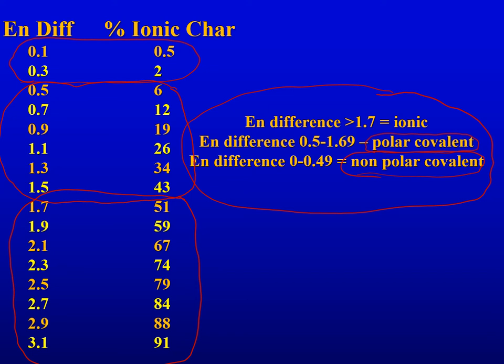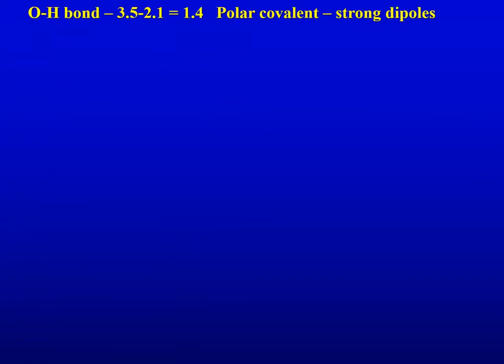So those are the three bonds that we're going to talk about in here. Ionic, where there's a big electronegativity difference, polar covalent, where it's an unequal sharing, so you have a strong dipole, and then nonpolar covalent, where the sharing is pretty much equal, and the dipoles are so weak that they don't really matter. Okay? So we're going to use this terminology now to try to look a little more at water. Any questions at this point? Anybody need more time with their notes at this point? All right.